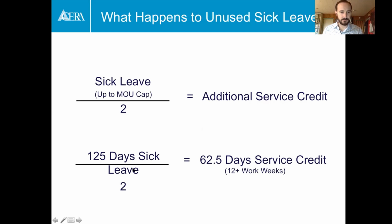Sorry that this line got out of place here. It should be down here because we're dividing 125 days of sick leave by 2. And that would equal 62.5 days of service credit, or about 12 work weeks, if you're working a 5-day work week. So if you're in that situation where your cap is 125 days of sick leave and you happen to have that much on the books, then you would get an additional 12 weeks of service credit, basically. If you are in Acmea, they have no cap, and if you're unrepresented, they follow Acmea, and there is no cap. And I don't know any of the other MOUs off the top of my head.